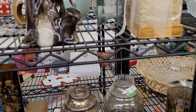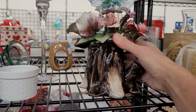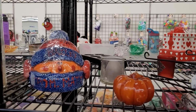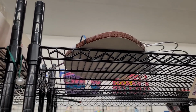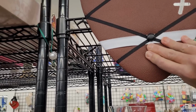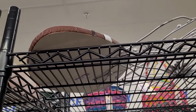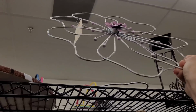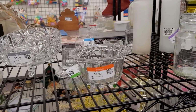We are still on the lookout for Glassybaby. Those continue to sell well. Sadly, this piece is very chipped on the petals and leaves. Lots of boxes and baskets up top. This looks like a pinboard. It's a football pinboard. That's really fun. And these are floral wall art in metal. Lots more candles and holders.